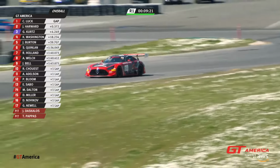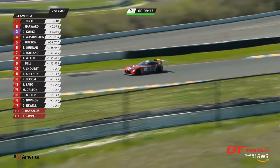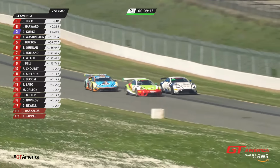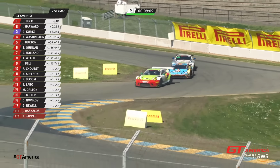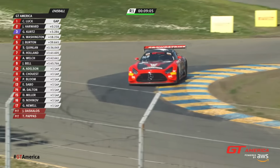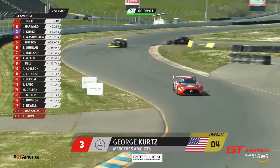Yeah, Adelson looked like he used Kurtz not really as a pick, but to gain some speed, and that kind of shook Chouest a little bit, and he went wide. Fight for the overall lead heating up. Harward right on the rear wing of Charlie Luck, under 10 minutes to go, and the charging George Kurtz is watching this play out in front of him.